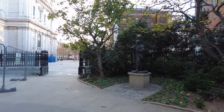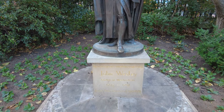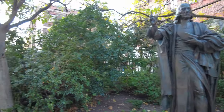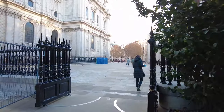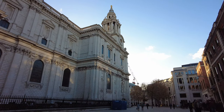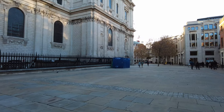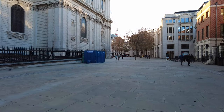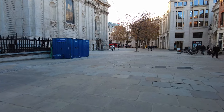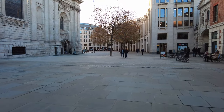We have another statue here. What's this one? John Wesley, father of Methodism. So we've almost done a complete circle now around here. Coming back to Paternoster Square now, where we'll finish this video.